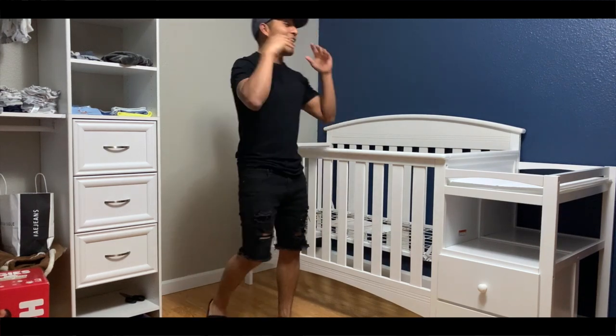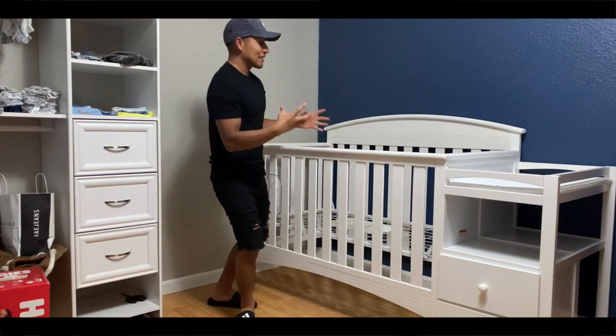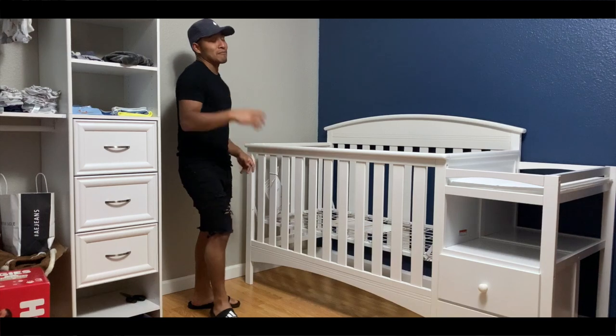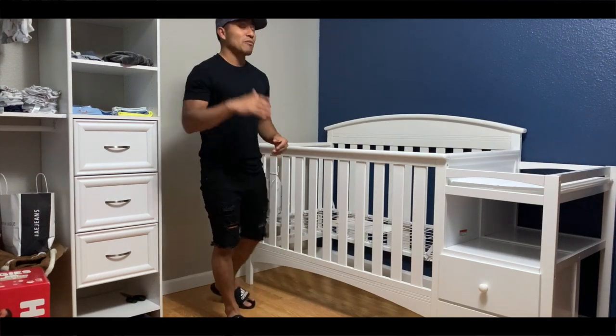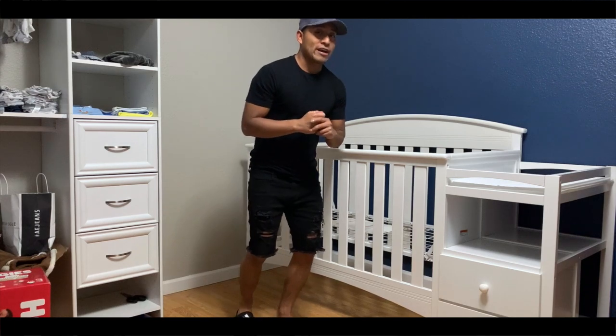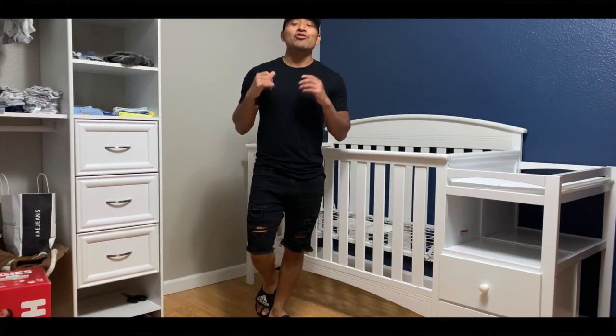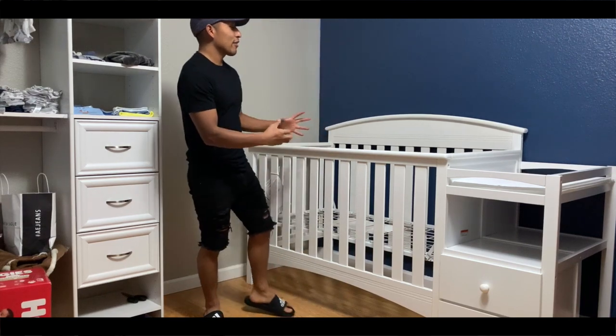And today I have assembled our baby's crib. This is an awesome crib, guys. It's made by Delta Children. We purchased it on Amazon. I'll leave all the descriptions for you guys below so you can check it out if you are becoming a new parent. Highly recommend this.